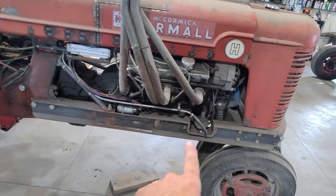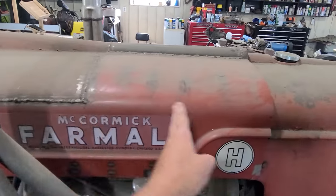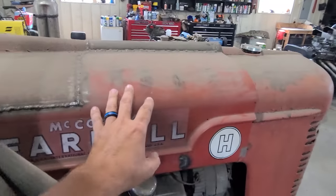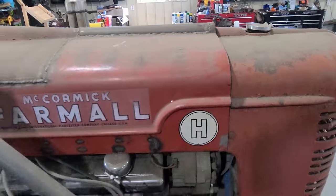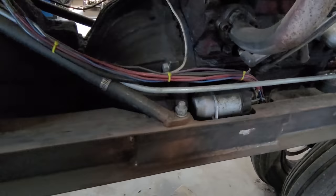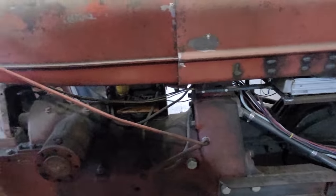Custom frame, this is extended. I believe he said 16 inches. I guess we could see that here to here. It's two hoods put together. So I would assume this is the original tin, and then this is an add-on. And where he cut it was to keep the body line. That's pretty cool. Even has a notch for the fuel pump there. Notch for the starter relay. We'll figure out what's going on there in a minute.